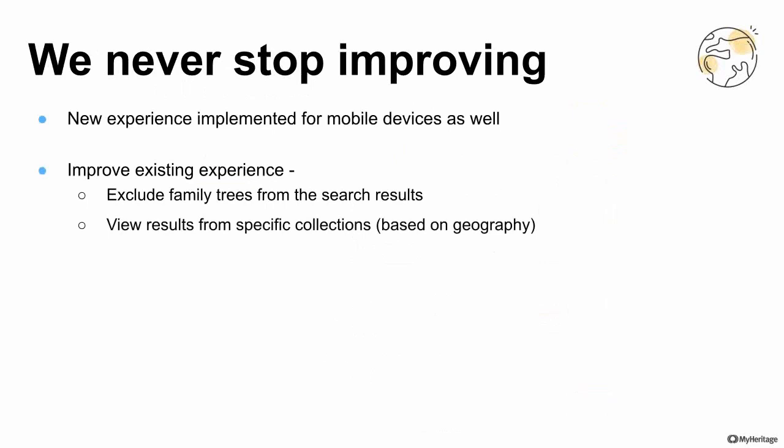We also want you to have the ability to review results from specific collections. Let's say you want to see results only from collections that are relevant to Minnesota. I'm not talking about searching for records from Minnesota. I'm talking about specific collections. What is the difference? Let's say that we have a collection of births in Minnesota throughout a certain range of years. So this is a collection that is relevant to Minnesota, but there might be a different collection, I don't know, a military collection of all the U.S. Army or some other kind of collection.